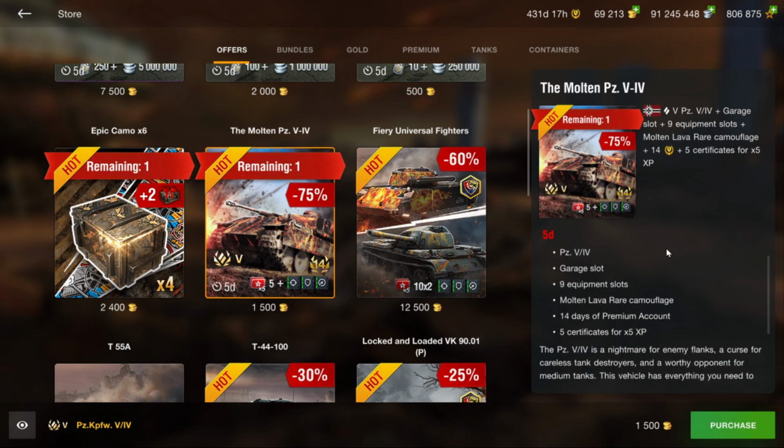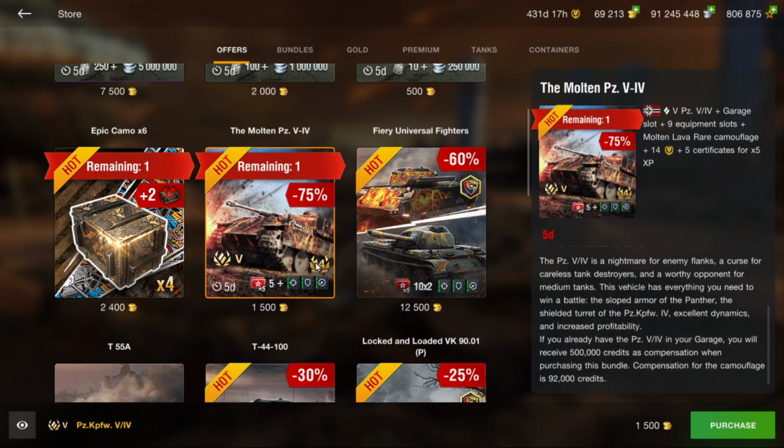The PZ54 is not a bad deal here, as you get 14 days of premium time, which is about equivalent to 1,500 gold. You're going to get the tank, the camo, and the 9 equipment slots unlocked, plus the 5x boosters. It's a decent tank at tier 5. You're going to make some money in it. Not a bad deal if you're looking to play tier 5.